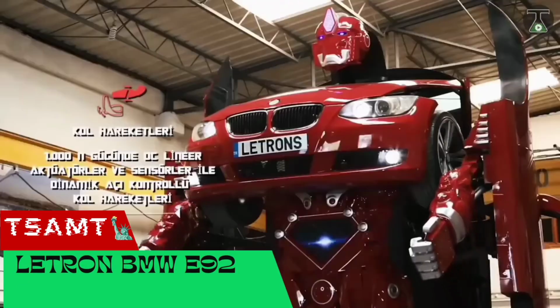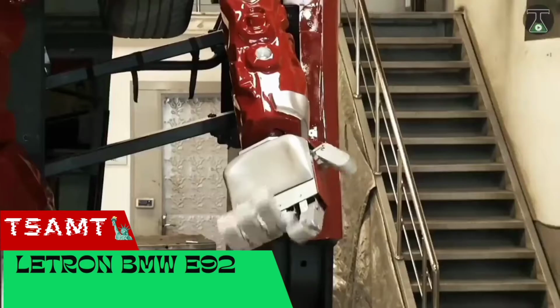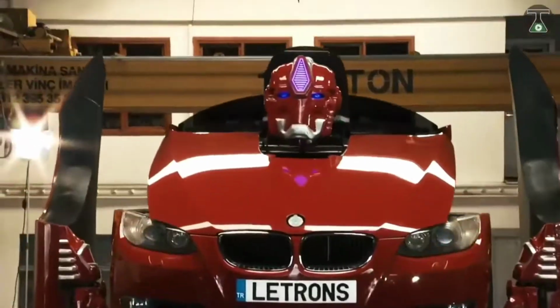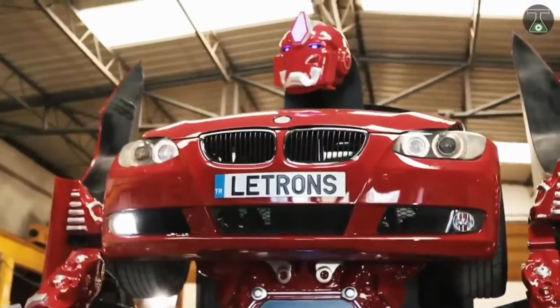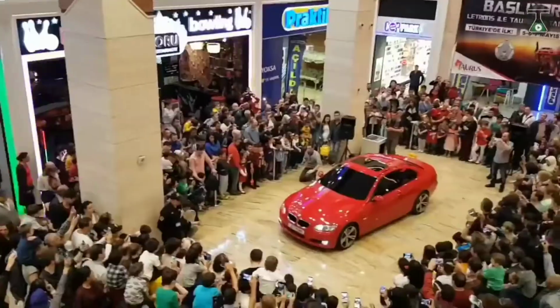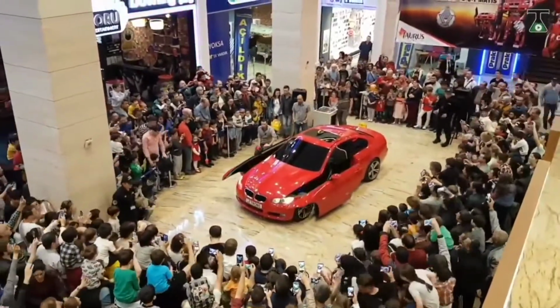Technology and R&D company Letron has made the Transformers a reality. Inspired by Michael Bay's movie franchise Transformers, Letron has built a full-scale, drivable BMW Transformer. This BMW can be remotely operated and is also capable of neck and head movements. And to top it all, it has a cool dynamic lighting system.